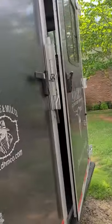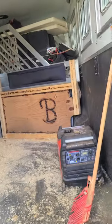On around to the back. When I got the trailer, I took all four dividers out. I've added two of those back in.